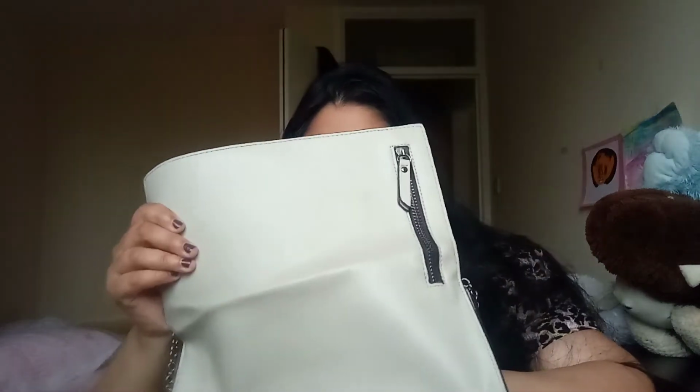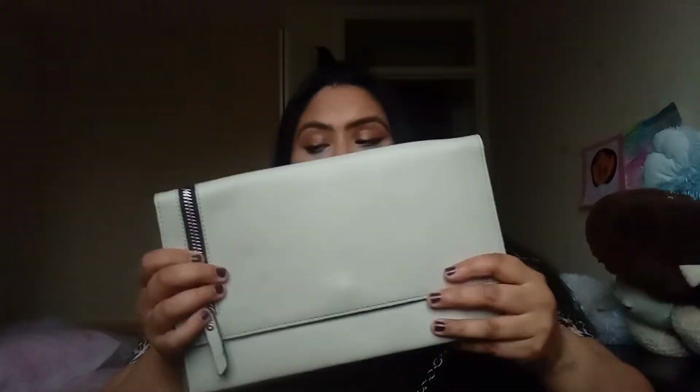I'll save the last designer handbag for last. But this is the third bag. I'm not sure exactly where this is from, but I picked it up, and yeah, I just love this.